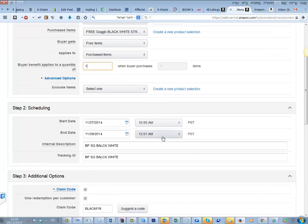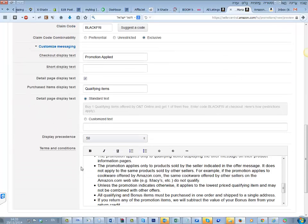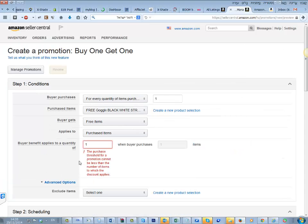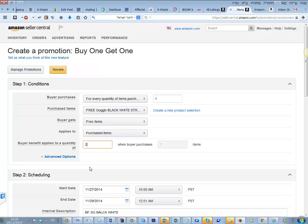We need to change this again. Okay, this is okay. Black Fry, here the V is very important at the beginning. Just on this stuff, and let's review that. I'm not sure why, to which discount applies. The purchase threshold for a promotion cannot be less than the number of items to reach the discount. Yeah, let's just do 2.